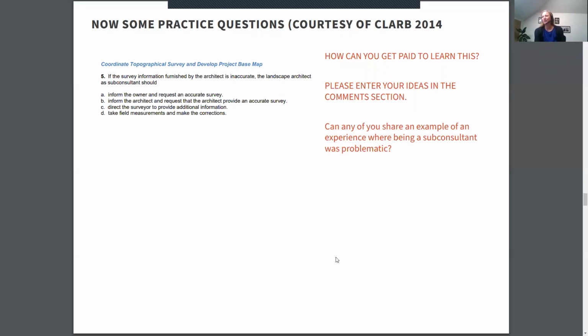if the survey information furnished by the architect is inaccurate, the landscape architect as a sub-consultant should A, inform the owner and request an accurate survey. B, inform the architect and request that the architect provide an accurate survey. C, direct the surveyor to provide additional information. Or D, take field measurements and make the corrections.